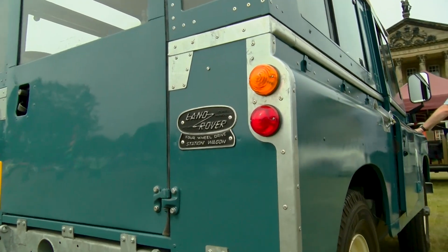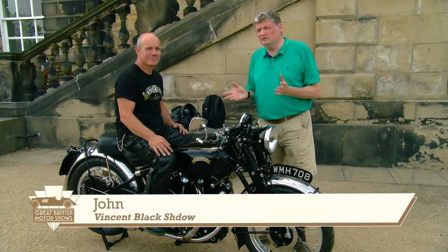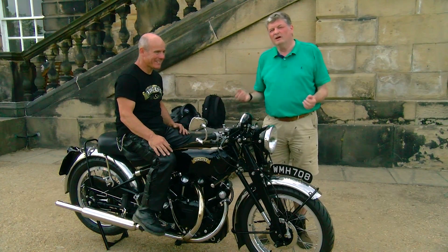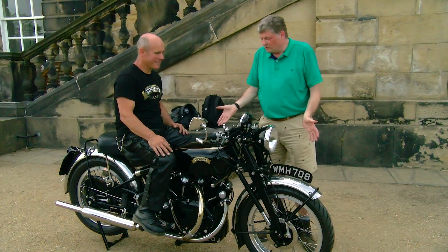So it hasn't just been about wonderful cars here today. We've also been joined by a selection of motorcycles, none of them a patch on this astonishing Vincent Black Shadow, the motorcycle that everyone wants. If you want a classic British bike, you dream of Vincent Black Shadow. John, tell us about your machine.